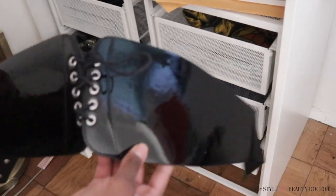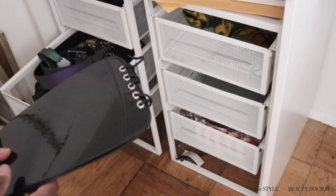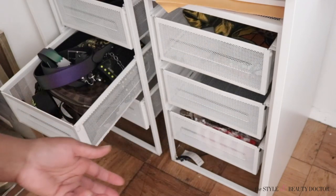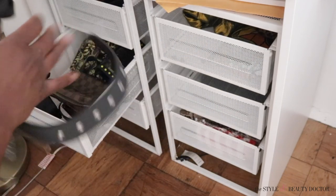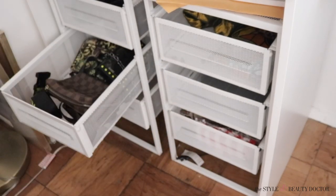I don't know how much I'm into this belt anymore. Which means donate. This is a definite donate. I don't even feel like opening it up.